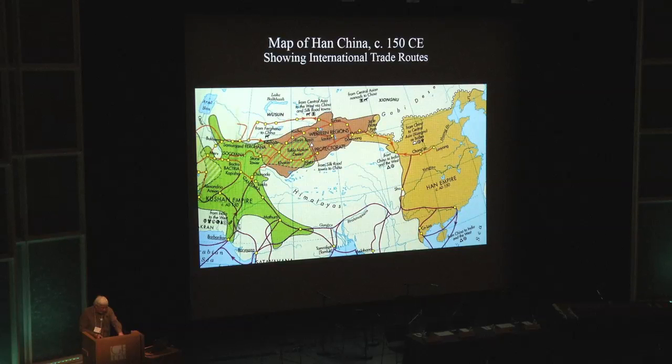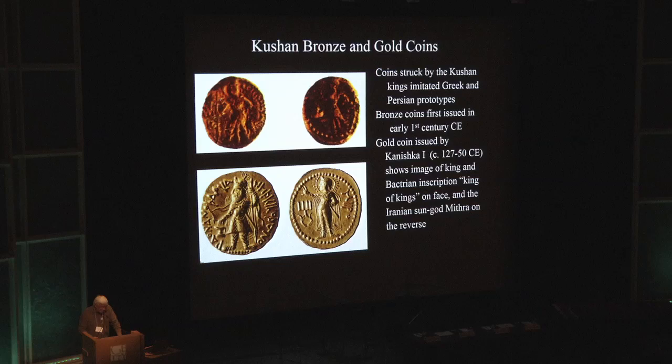The Kushan themselves began to issue coins in the early first century CE, bronze coins initially, and then in the early second century, gold coins as well. The Kushan coinage was very much in the Indo-Hellenic style. They are bilingual coins in Greek and Kharosthi. The Kharosthi script is derived from Aramaic, which was the official written language of the Persian Empire. It was adopted by the Kushan rulers for their own texts as well.